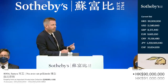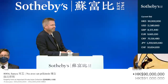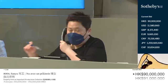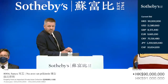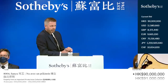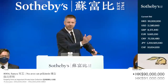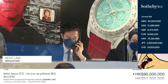At $90 million. Please thank your client for being so patient. It's still theirs, don't worry. At $90 million. No. Here's a bid then. At $90 million and selling, are we all done elsewhere? It's with you, Kent, at $90 million. Sold at $90 million, and the paddle I've seen a while is L0002. Thank you.